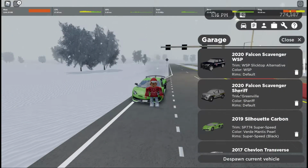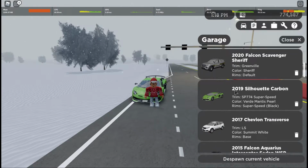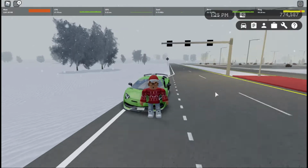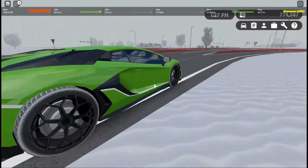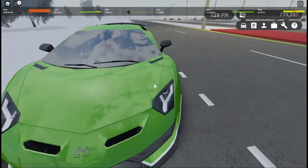So next on the list is the 2019 Silhouette Carbon, or the 2019 Lamborghini Aventador, and the way I have this thing built is in the trim SP774 Super Speed and the color Verde Mantis Pearl and with the Super Speed black rims. And this thing looks absolutely incredible.